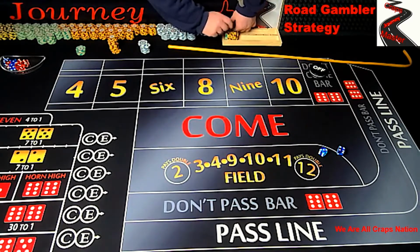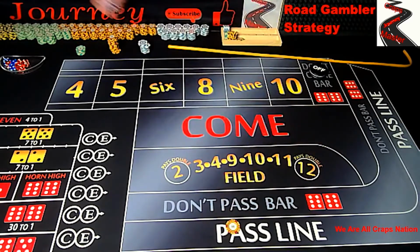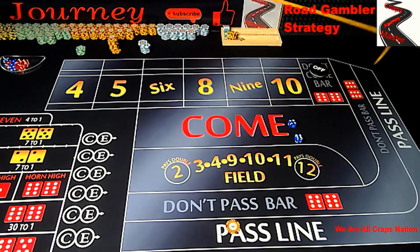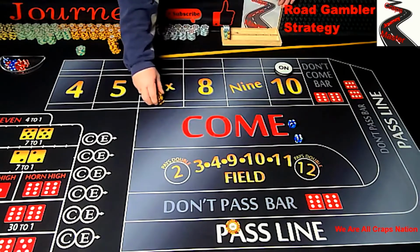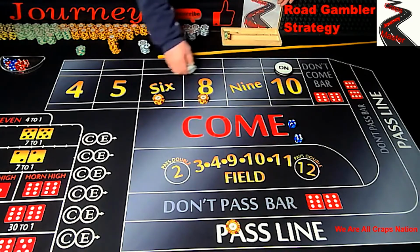Okay, again, $5 on the pass line. Dice out, coming out for a point. And we have a 6, 4, 10. Okay, so this is nice because this is going to show something a little bit different here. So the 10 is the point. Again, we're going to start off with a 4-unit bet on the 6, 4-unit bet on the 8, which is 24 on each.